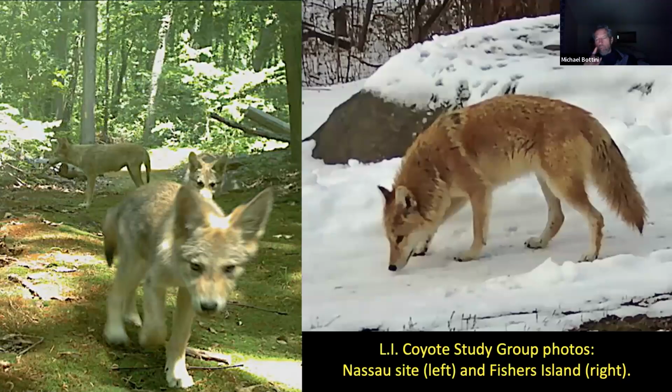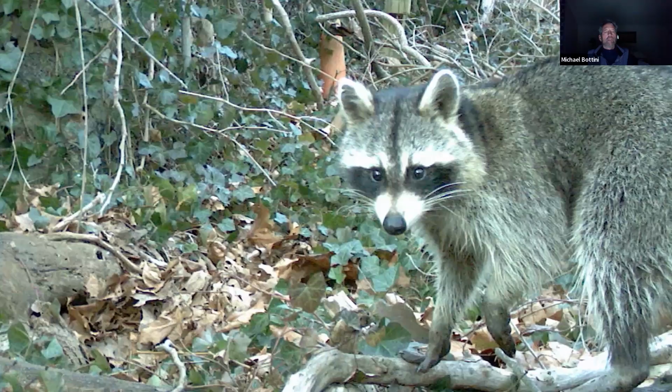So just one final thing on that, what we call now the Eastern coyote versus the Western coyote has 2/3 Western coyote genes, 1/4 wolf, and about 10% domestic dog. Oh, and Long Island is the last significant landmass in North America that hasn't been colonized by coyotes, and it's happening as we speak.